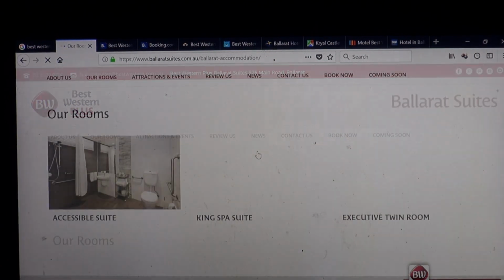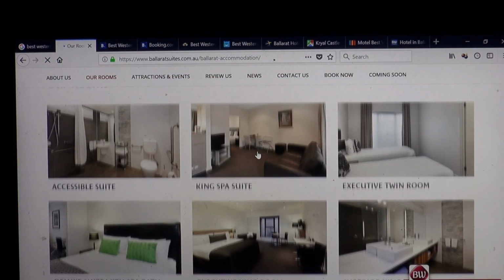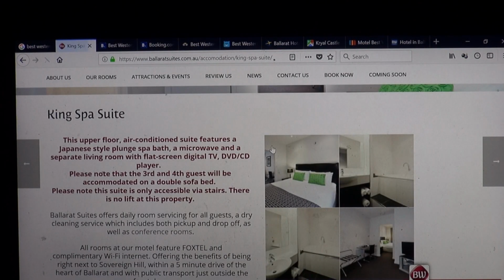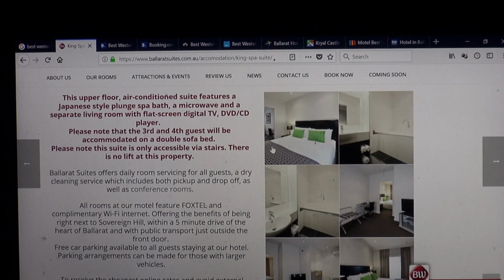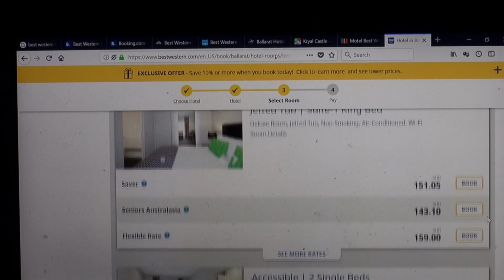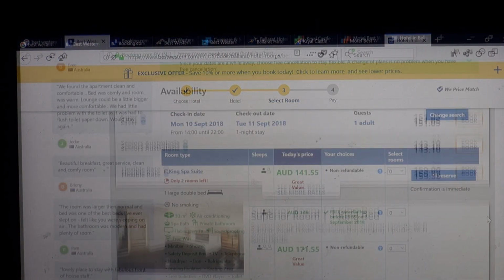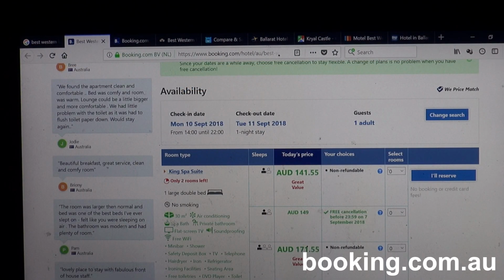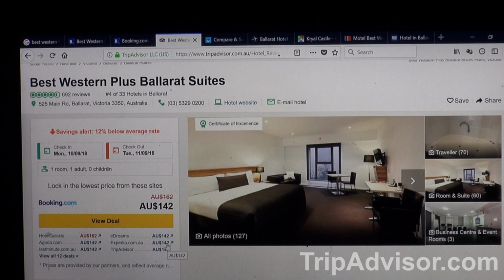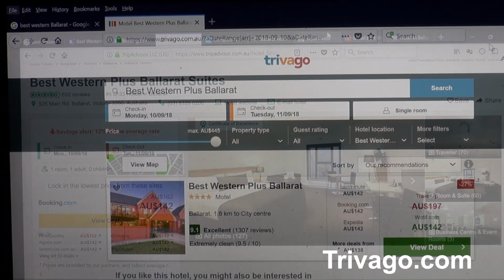So let's have a look at the rooms. If you go into the Best Western's own website, they show all the room types available, facilities of the rooms, as well as prices and being able to book. As always, have a look at the major booking sites, including comparison booking sites like TripAdvisor, Hotels Combined and Trivago.